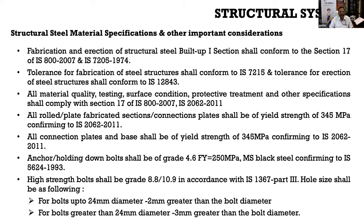Okay, and when we talk about these nut bolts, because a lot of steel connections are being used, majority of steel being used, structural steel material specification is very important here, and it has to comply with the relevant Indian standards. So IS 800 is the Bible for steel construction, design and construction of the steel structure.